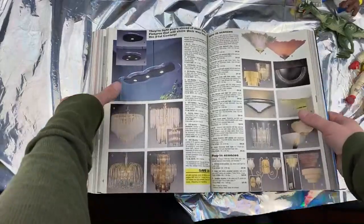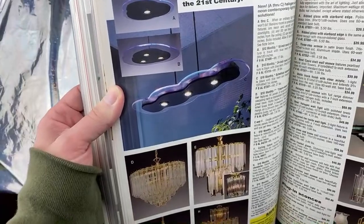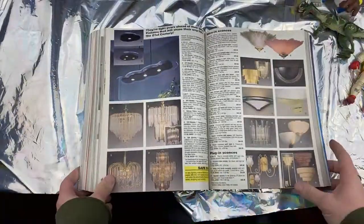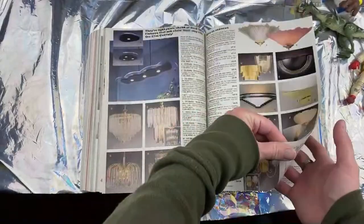This is sweet looking. That's badass looking right there. I'd get that to this day. I don't care if that's out of style or not. I would definitely get that. That's screaming my name.